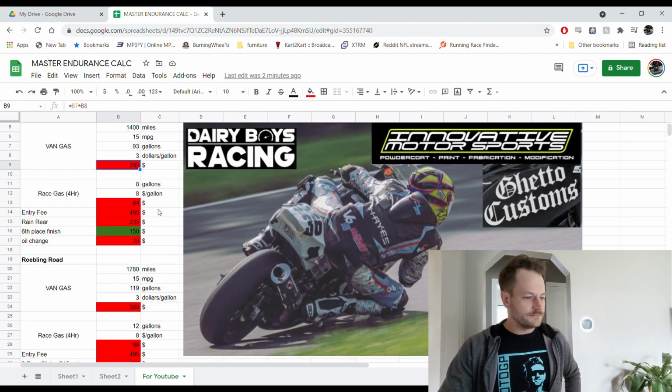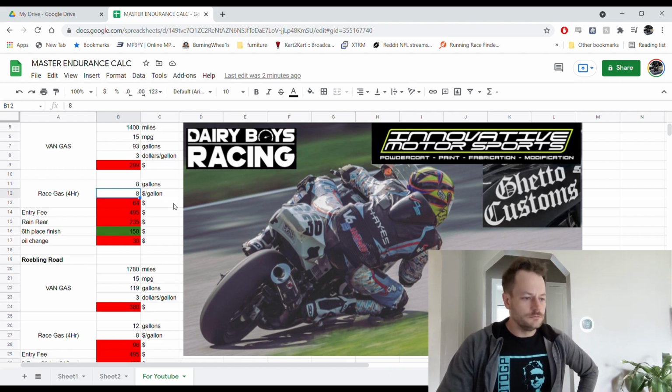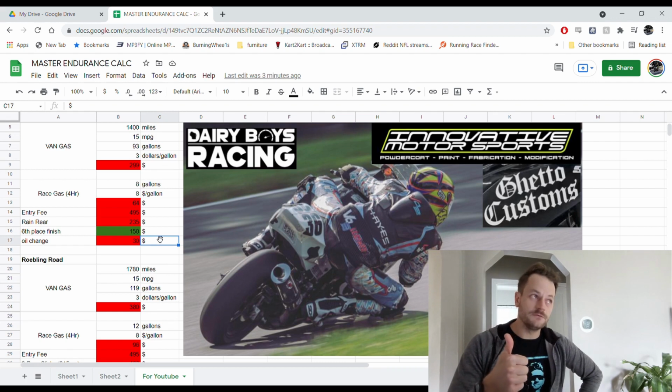So $300 in gas. Race gas. CMP was wet, so we burned not as much gas. 8 gallons. Gas is $8 a gallon. I use Sunoco race gas because my bike has a little bit higher compression, so you need higher octane. $64 for race gas. It's $500 entry fee for the WERA endurance race. Rear rain tire was $230. We got 6 plates. We won $150. And I'm counting oil change when I get home. That's half a gallon of oil and a filter, $30.